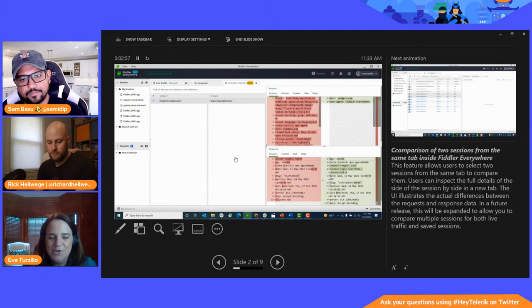So this will help me figure out why one is working and one is not, and really highlight that without having to go externally or do any other things. It's all within the UI.